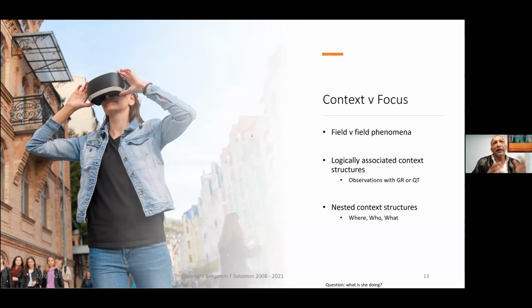And then the innermost context is what she's doing. She's looking at some store behind us, and she's focusing on what the VR technology is telling her about that store. You can tell that by her stance. So you can tell a lot of things if you know how to read the data, the information. And if some of it may be guesses, what you need to do is take those guesses and go back and verify.